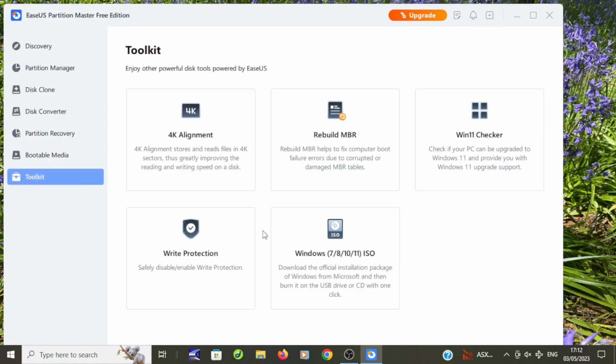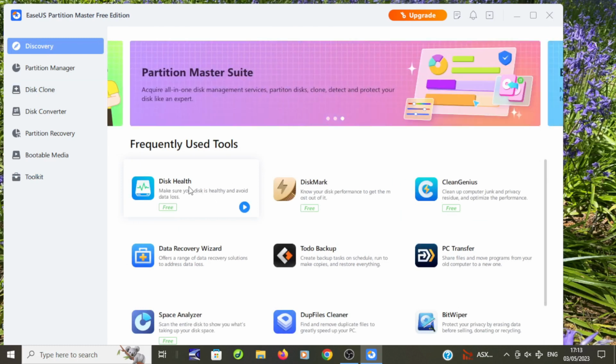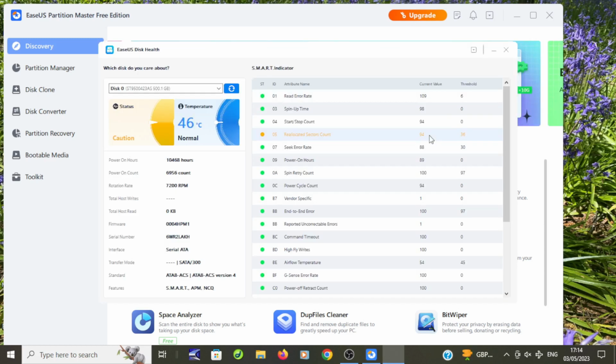Now this seems to be quite an interesting program. It's got lots of tools that you can mess about with your hard drive, repartition it and do all sorts of different things. However, the bit that I was most interested in was under the Discovery, and there's a thing called Disk Health, and I ran that, and here we can see the problem.